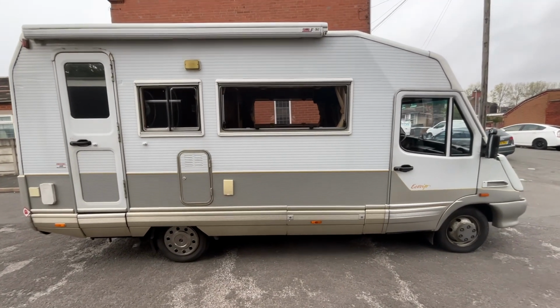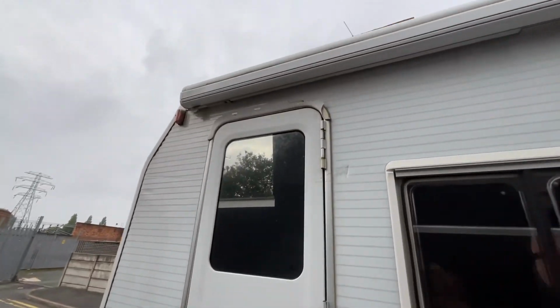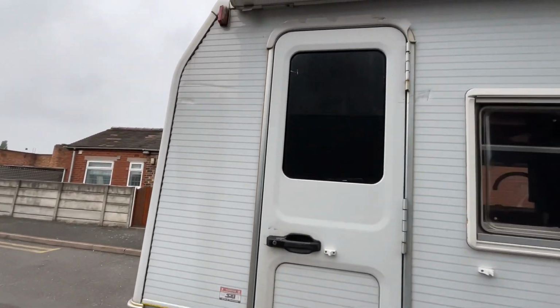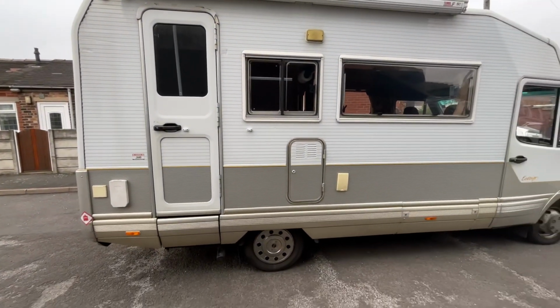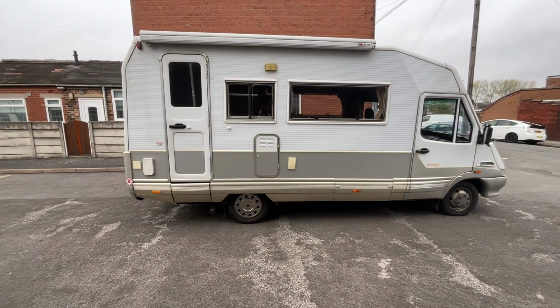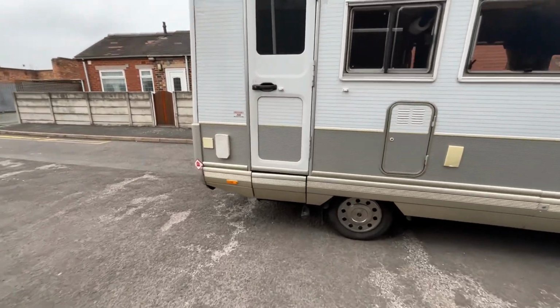Regarding marks, damage etc on this side, there is some around the habitation door, and then just a couple of marks on the back end just there. Again, the rest of it's just age related stuff really, but like I said before, everything in good working order. As we make our way to the inside of the motorhome.